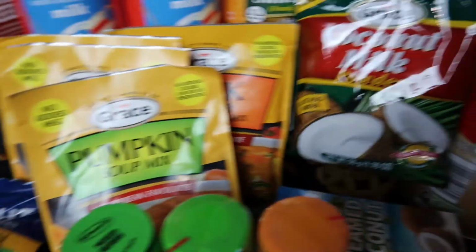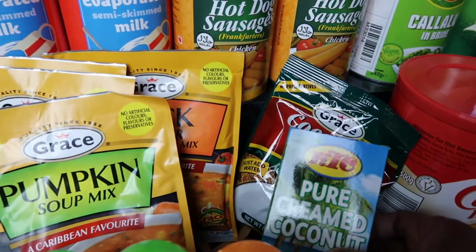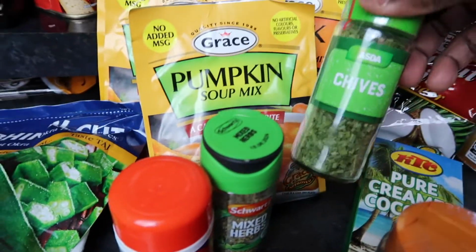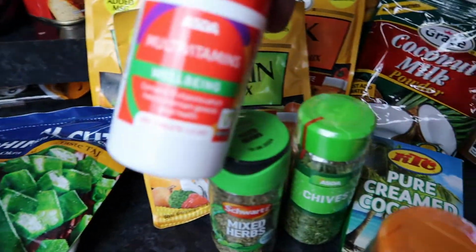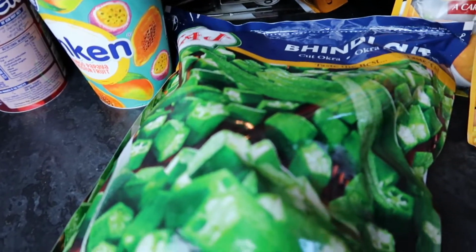Then there's creamed coconut powder, creamed coconut, the solid one. And then cayenne chili pepper, chives, mixed herbs, and multivitamins. Bindi is another word for okra.